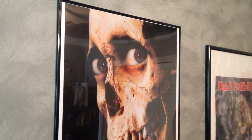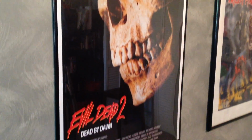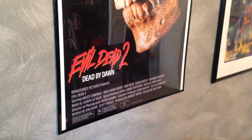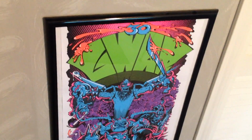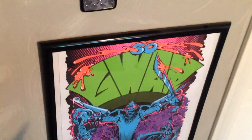Sometimes you have to really look for the frames though, like this frame was a 27 by 39 and I had to special order it off eBay to get a good deal on it. But you don't have to spend extravagant amounts of money on poster frames. Like this one right here I only spent 10 bucks on, and this one I spent 15 bucks on. I mean, yeah, the margins have a couple inches off, but it doesn't always look bad.